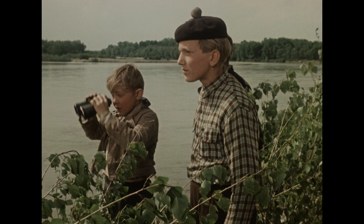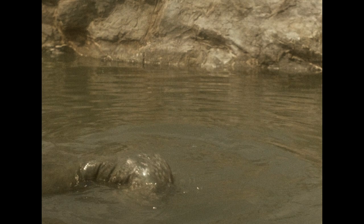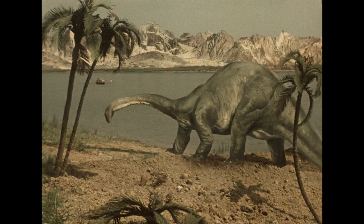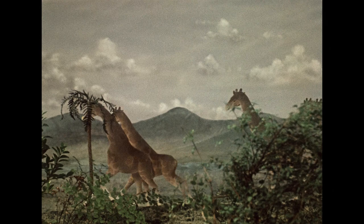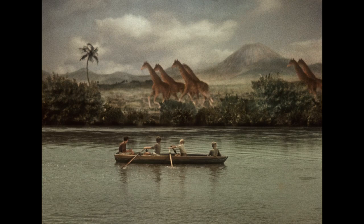Zeman used a variety of different special effects in unique combinations, including stop-motion animation, puppets, miniatures, matte paintings, and even superimposed traditional animation. In a time before any computers were used for films, he used all the tricks of the trade instead to sell the ultimate illusion that we were being transported back to an era long before any of us.